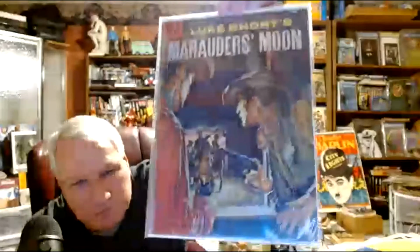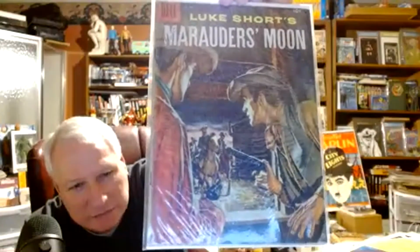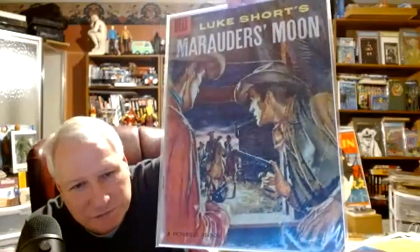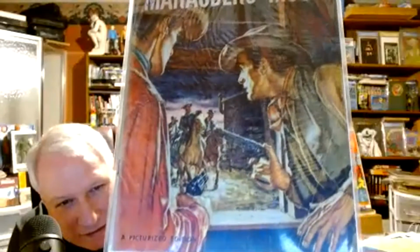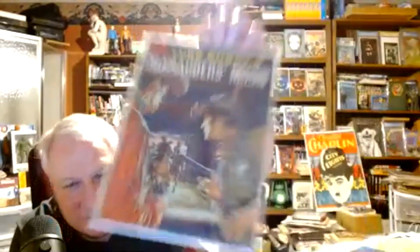Luke Short's Marauders. This is number 848. Marauders Moon, a picturized edition. They often took actual books and put them into comics with pictures. Nice cover. Western, of course. Look at the depth on that, boy. It's nice. A lot of work went into that just to be out 1 month.